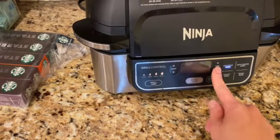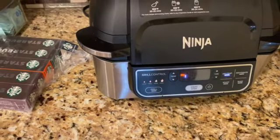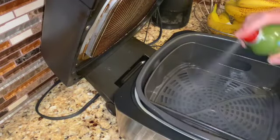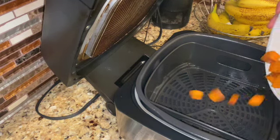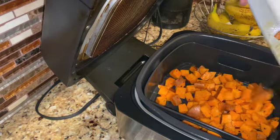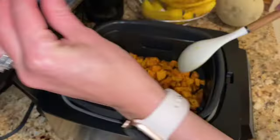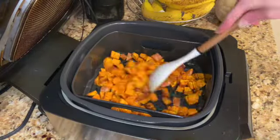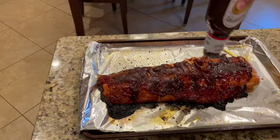So I'm preheating my Ninja air fryer. And I'm doing 390 for 15 minutes. And once that's preheated, you want to go ahead and spray that with some cooking spray and add your sweet potatoes that are already prepared. And you'll want to stir those about halfway through. This is the halfway point. And this is what they look like after they're all finished.